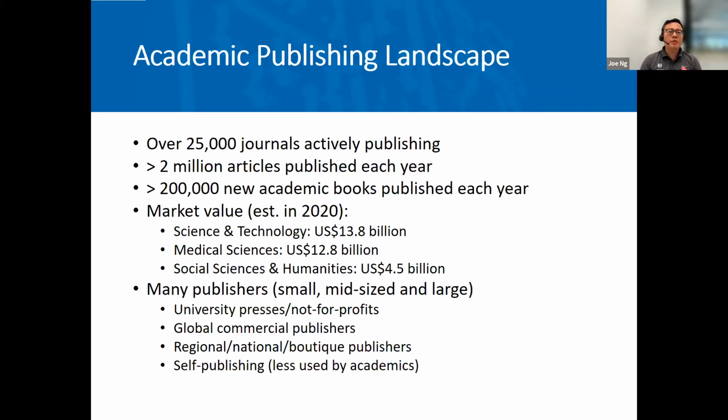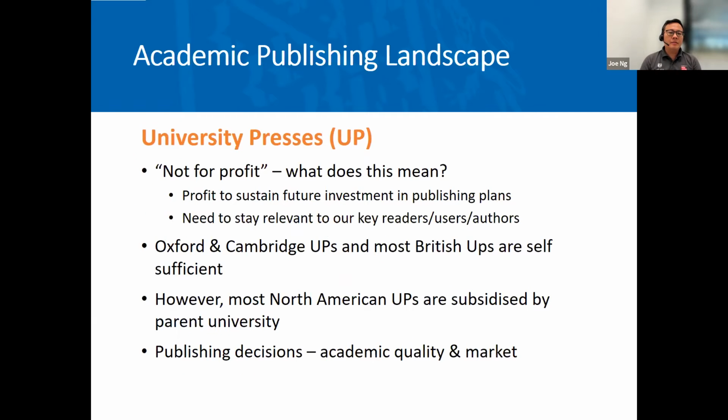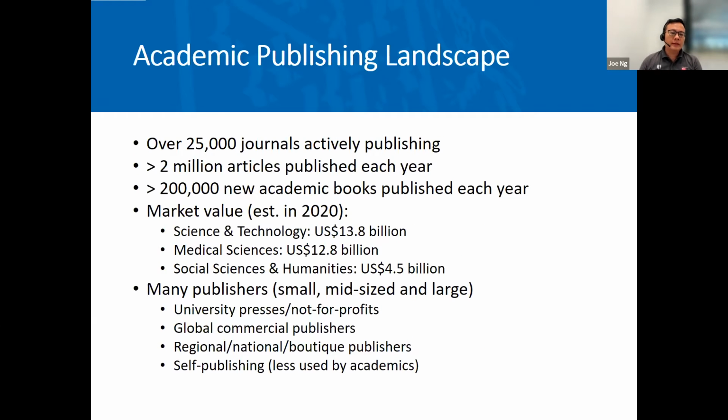there are actually many publishers publishing their products in the market globally. Some are pretty small, some are medium sized, and some are very large. Within this group of publishers, we also have university presses, which are typically not for profit. We also have global commercial publishers.